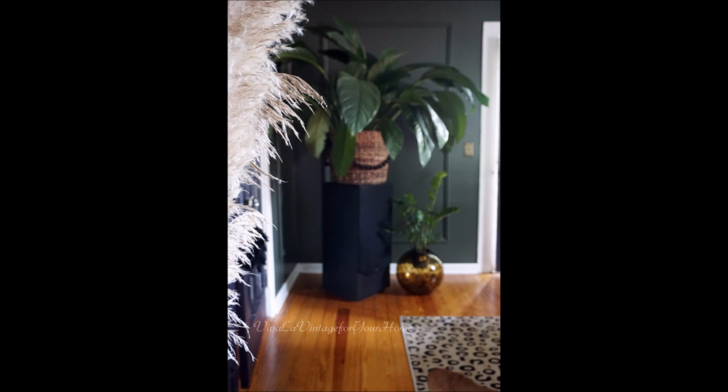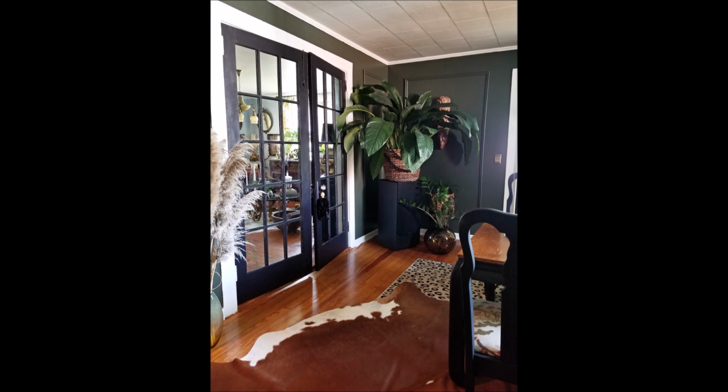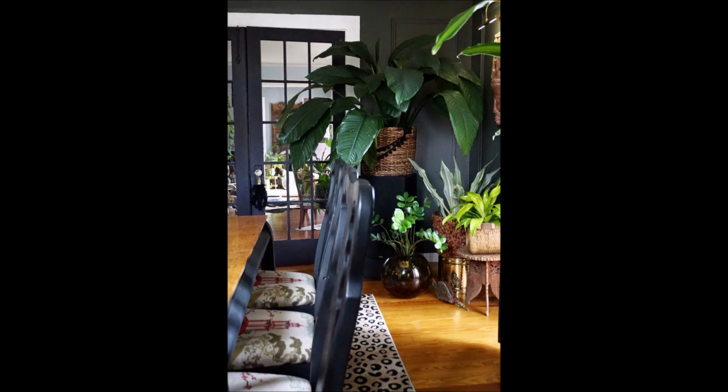Now, in this corner, when I had my dining room, when I first did the makeover, I loved that majestic peace lily plant. But once I lost it, I've been trying to fill it in with the proper plant that gives me that excitement that I loved about the majestic peace lily. However, I am not lucking out.